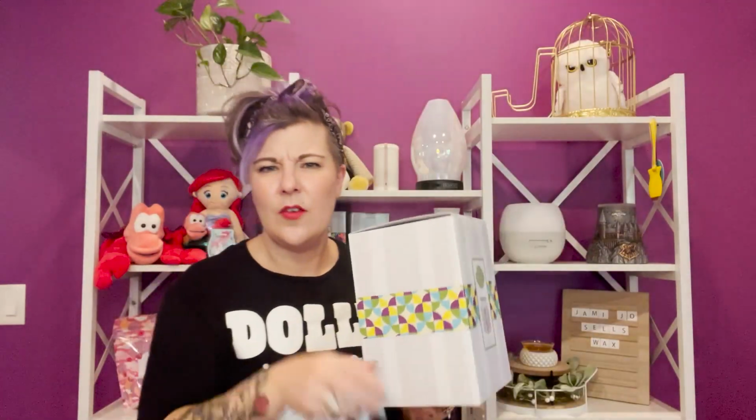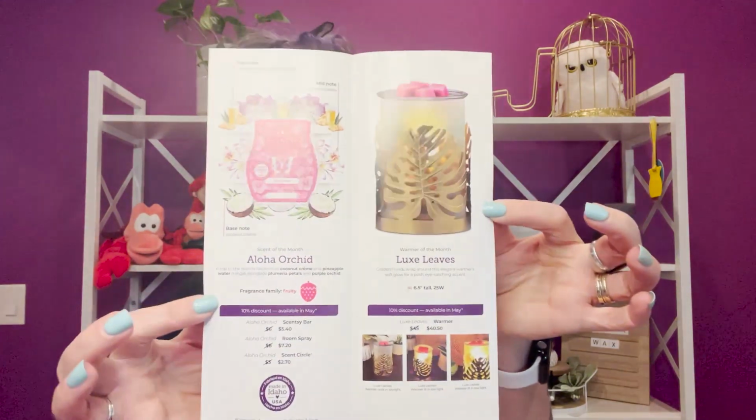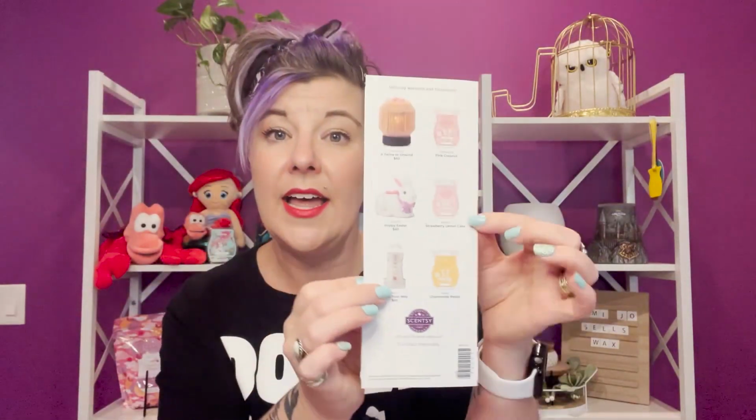And I'm so excited about this warmer, Luxe Leaves. Yes, of course, I'll take it out of the box for you in just a minute. But there are 2 other things in this shipment box that I get as a consultant. I have a whole package, I'm just showing you one, a package of the Warmer of the Month flyer. It's beautiful marketing images done by Scentsy, so you can be a Scentsy consultant and not have to worry about being a marketing content creator, because they create all kinds of great stuff for us. We get these every single month. They're the perfect size to pop in a mailer and get out to my customers.